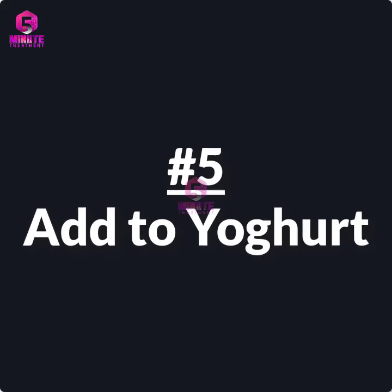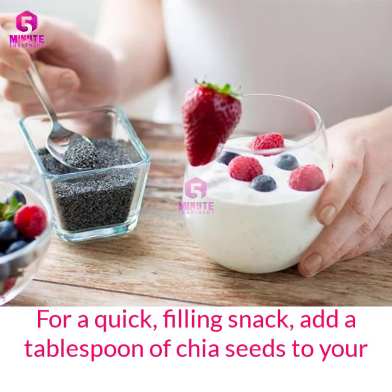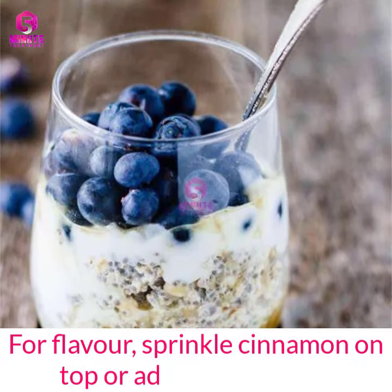Number 5. Add to yogurt. For a quick filling snack, add a tablespoon of chia seeds to your favorite natural yogurt. For flavor, sprinkle cinnamon on top or add some berries.